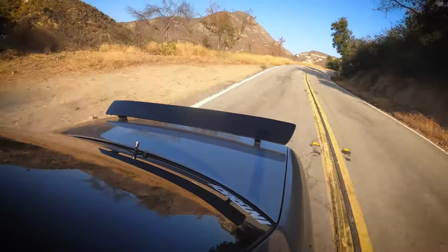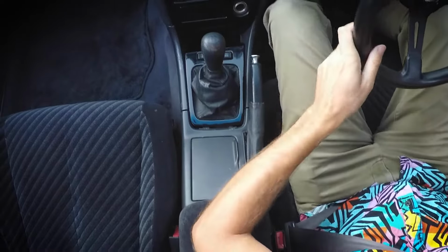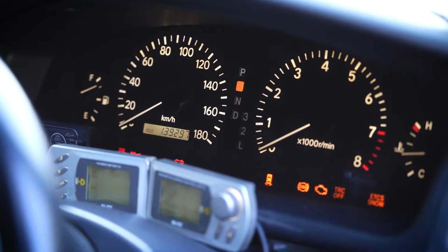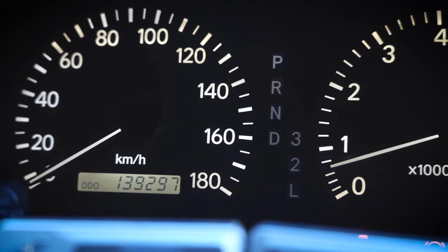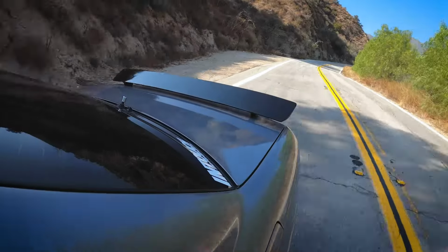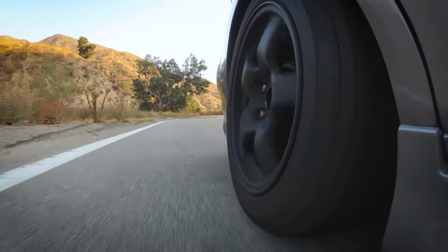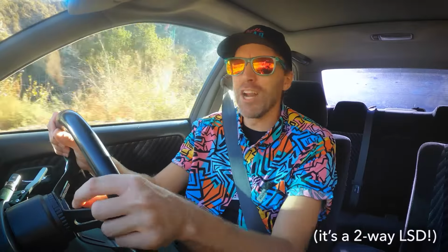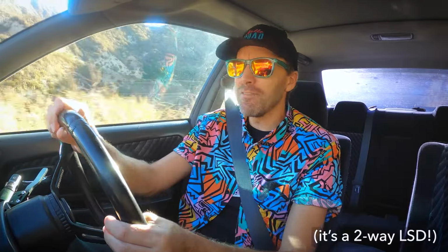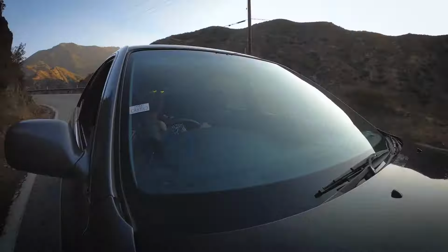Now this car is a manual transmission, but as you can see, it has been swapped to a manual. It was originally an auto. The auto trans indicators are still there on the dashboard. And all that power is sent to the rear wheels. And in this car, we've got some sort of limited slip differential. It's very aggressive. It almost feels like a welded diff. This car is just begging to be drifted. I don't think it wants to do anything other than that.